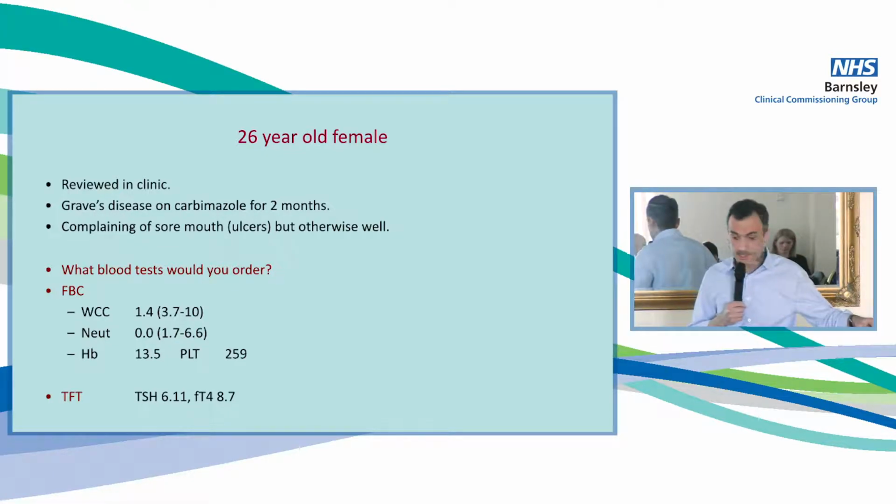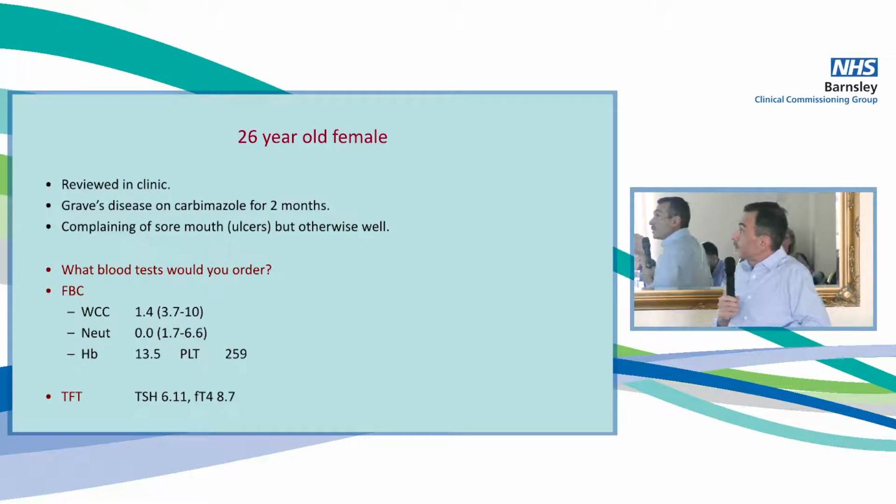Okay, so a different case, a 26-year-old lady who you see in clinic who's got Graves' disease and is on carbimazole, which she's been taking for 2 months. And when you see her in clinic, she's complaining of a sore mouth, and you have a look and she's got some ulcers. But otherwise, she feels well. So I guess the question is, what blood tests would you order at this stage?